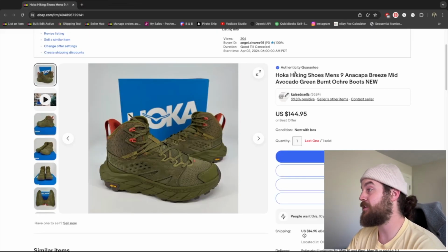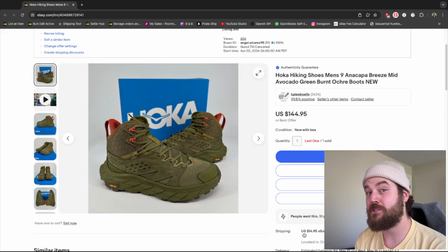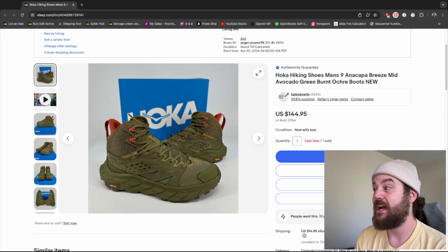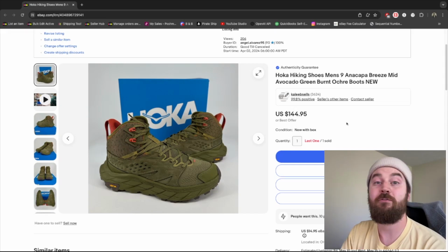My best sale of the month are these Hoka hiking shoes. I did actually pick these up online arbitrage from urbanoutfitters.com. I paid $60 and I got 2 pairs. I sold the first pair for $145, which I was really stoked about, and I have 1 pair left to sell.